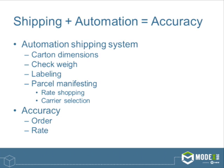We're going to talk about shipping automation, how to do that, what it does. I do want to bring up accuracy. Is there anybody here whose error rate is greater than 1 or 2%? And what if it was? Would you be in trouble? You would, wouldn't you?